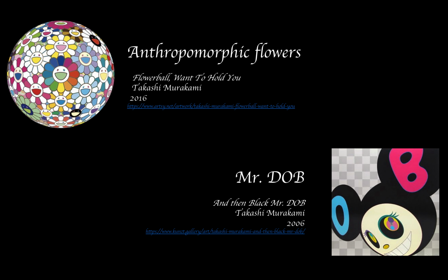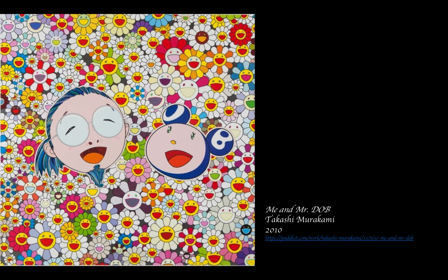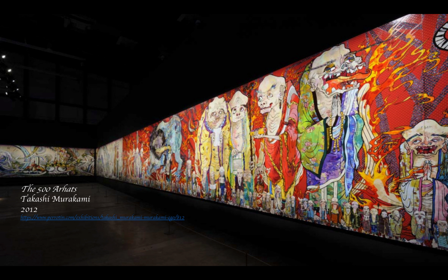His artwork typically includes anthropomorphic flowers and a character of his own creation named Mr. DOB, who is inspired by characters such as Mickey Mouse and other stylized animals. His artwork includes screen prints, sculptures, paintings, and murals. His pieces mix traditional Japanese art with contemporary style and pop culture.